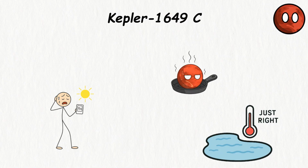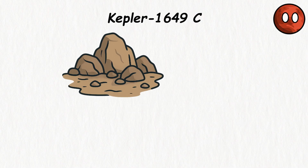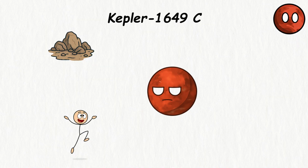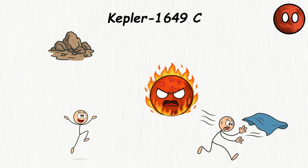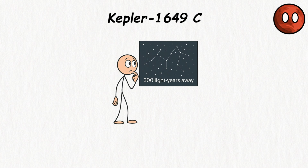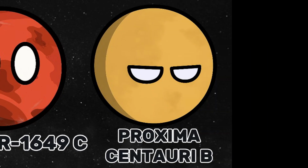has an atmosphere that isn't being fried off by stellar flares. It's likely rocky, which is good news for walking and bad news for floating. But that red dwarf it's clinging to is moody, prone to flare-ups that could strip the air off faster than a cheap tarp in a hurricane. Still, at just 300 light-years away, Kepler 1649c remains a standout candidate for life, or at least a very scenic, high-risk vacation spot.